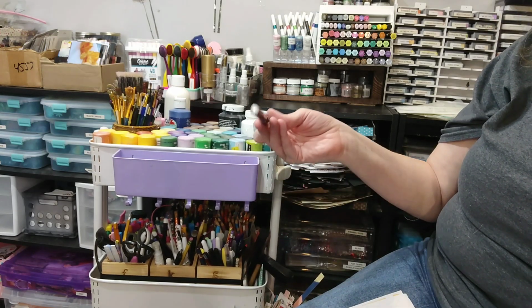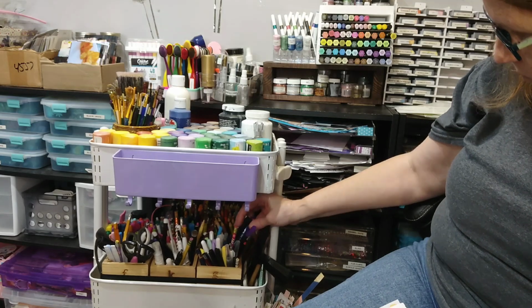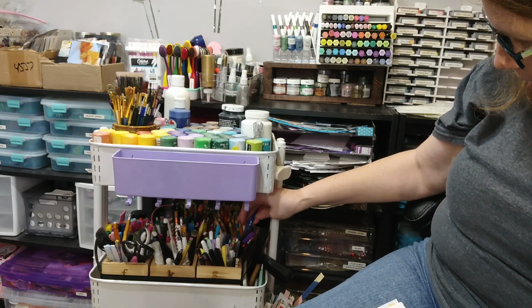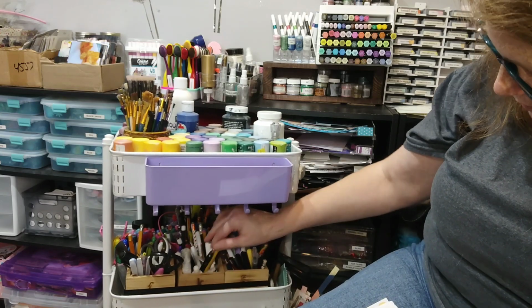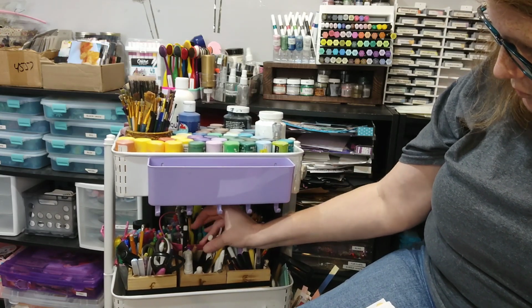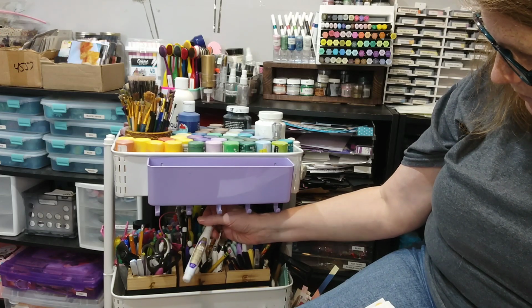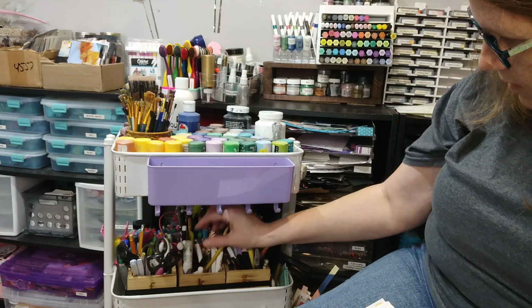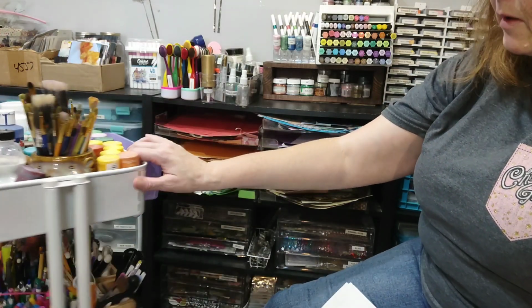I do have a few pencils. I don't like these because I don't like having to pull a cap off. I like click pens. And, let's see. Okay. Some of these are just tools. Like, these are my little blending brushes I use for, there's another, wow, tacky glue. Okay, let's flip it around. I know I have a lot that can go on this side.